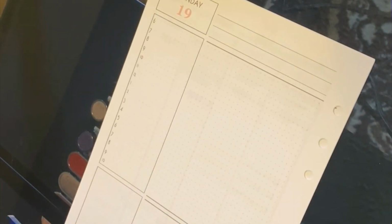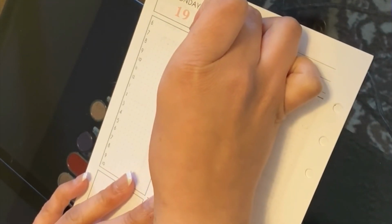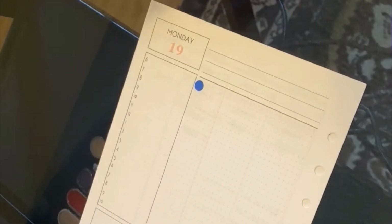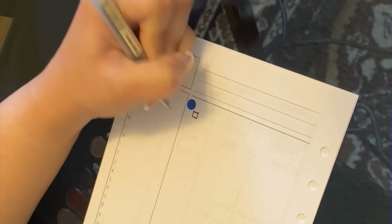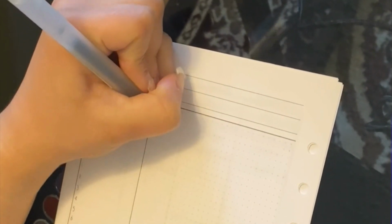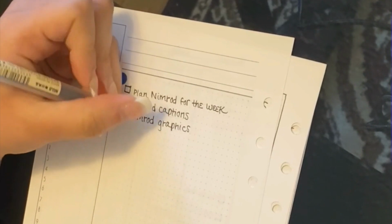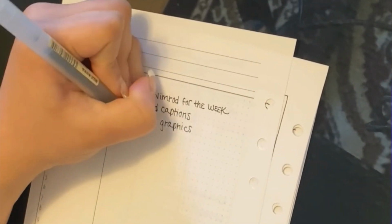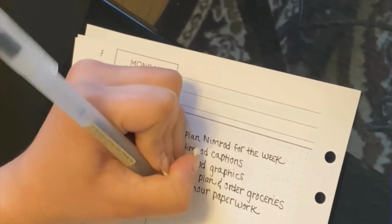And I use color-coded labels to distinguish what goal I'm working on. So blue is generally goal 3, or anything that doesn't fit 1 and 2. First and foremost, I need to plan Nimrod for the week, and that's the Nimrod social media. I also need to meal plan and order groceries. Let's do 1 hour of paperwork and lesson plan for tomorrow.